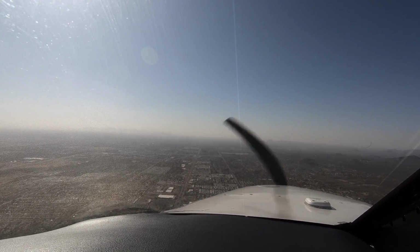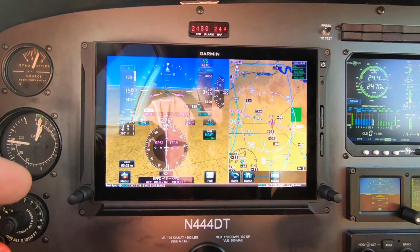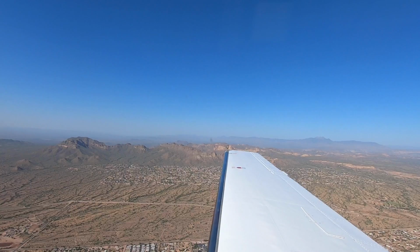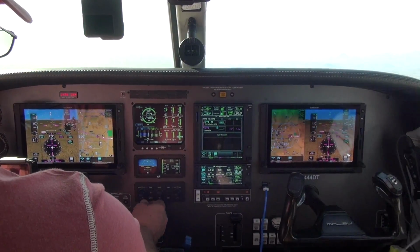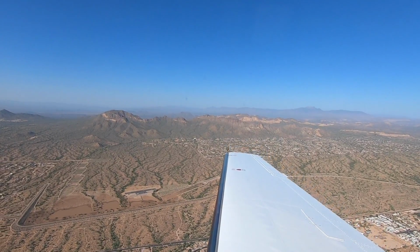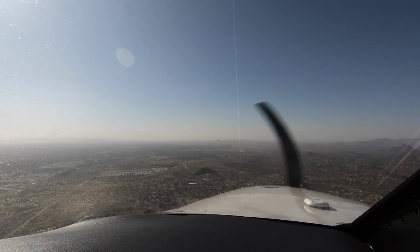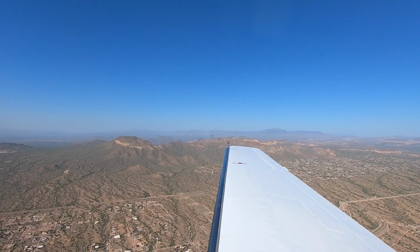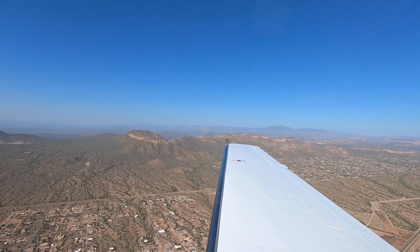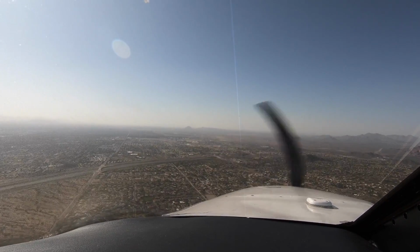342 looking. 4 Delta Tango, remain on the beacon code, radar service terminated, connect Falcon Tower 124.6. Tower, Malibu 444 Delta Tango's got Tango, and we're 8 southeast, landing full stop. Malibu 444 Delta Tango, Falcon Tower, left base, runway 22 left. Left base 22 left, 4 Delta Tango. Alright, I've got the field in sight. And we're set up for a left base for 22 left. Malibu 4 Delta Tango, runway 22 left, clear to land. 22 left, clear to land, 4 Delta Tango.